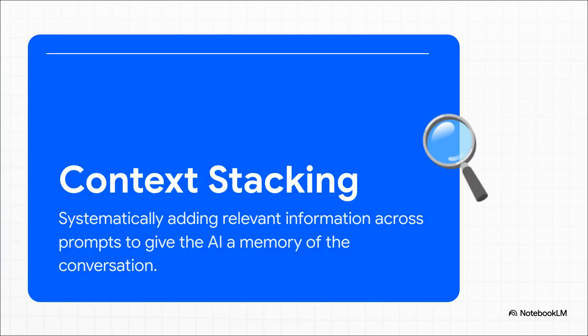Now, the other piece of thinking in layers is something called context stacking. The best way to think about this is like you're building a case file for the AI. Instead of it having amnesia with every new prompt, you're systematically feeding it relevant info. You're basically giving it a memory, so its answers get smarter and more on point as you go.